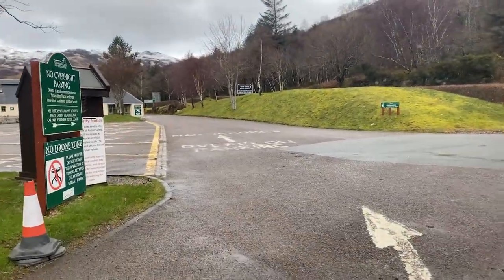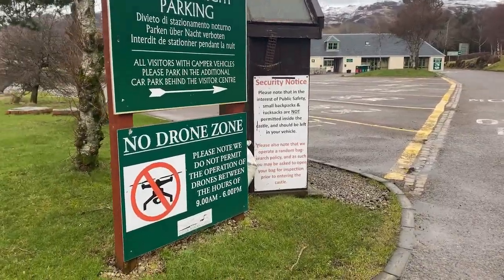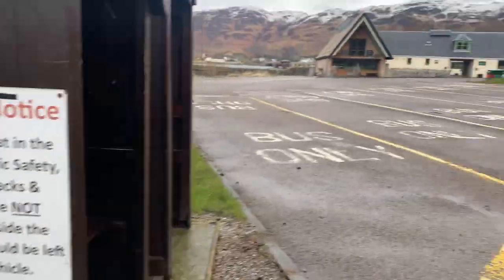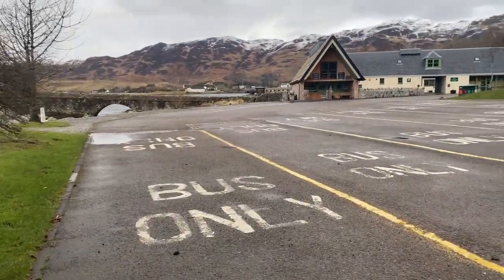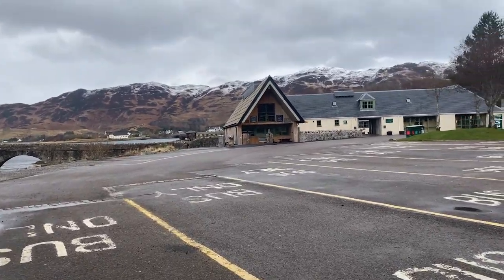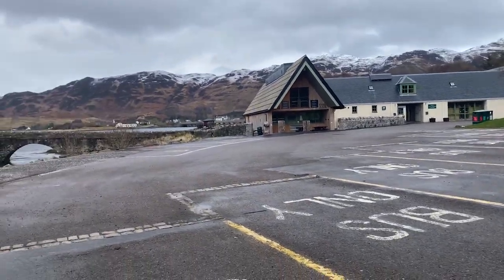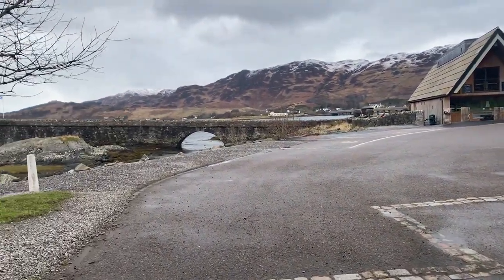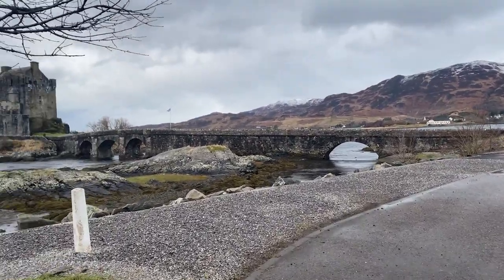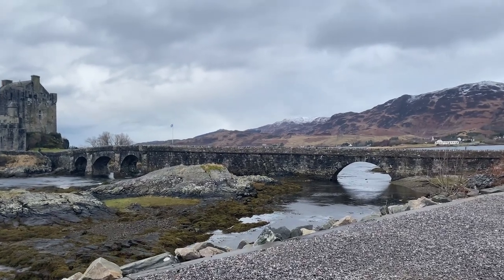So I pretty much fly my drone anywhere, but it's not Scotland's army. I'm not gonna fly here. No drone zone sign. Let's have a little wander around now and see what we can see. It's cold. There is something pretty special about being here on your own.